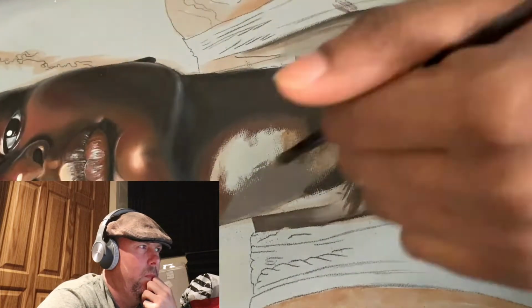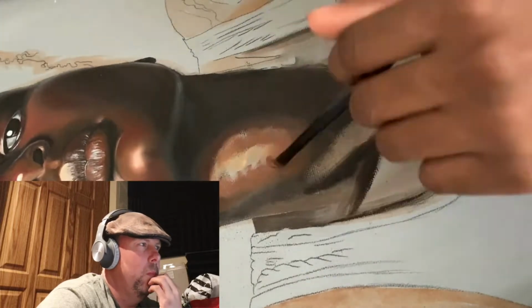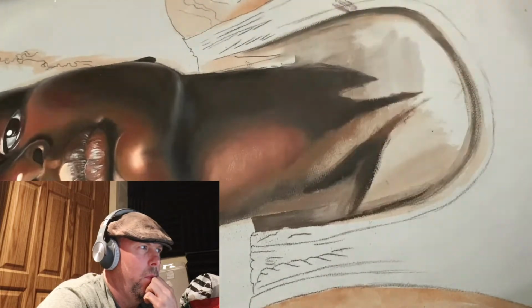That's what I do in all my paintings. I love picking a reference photo that has so much detail and strength and is just so powerful, and I want to be able to capture all of it.